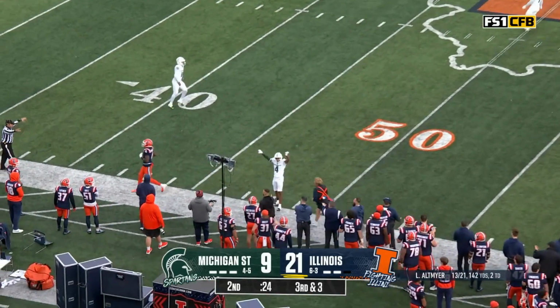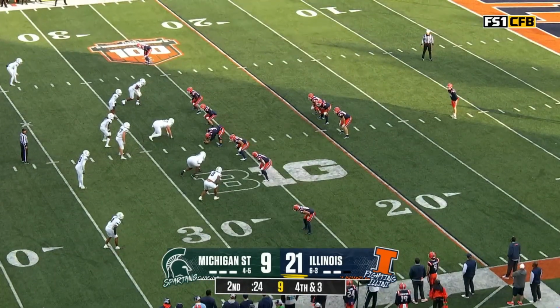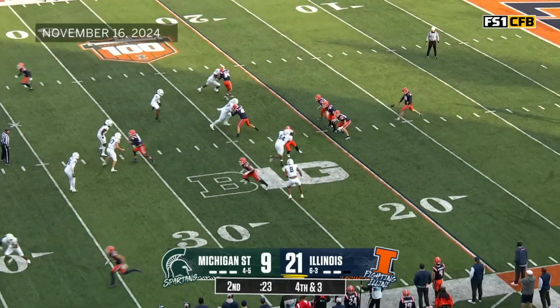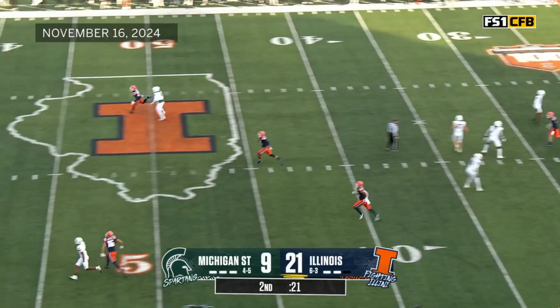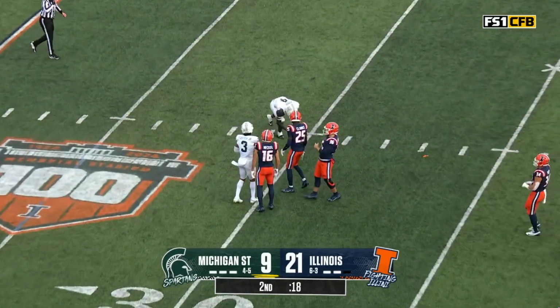Now to talk about poor clock management on both sides here. You can see why they snapped it, but I don't understand why Michigan State didn't stop it. Foster, high spinning kick, fair caught, just shy of the 30-yard line.